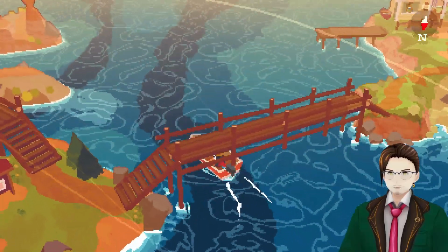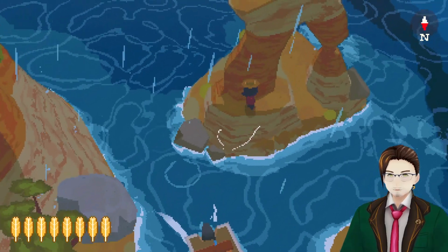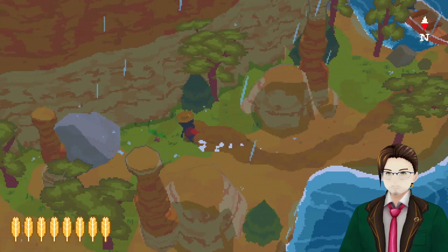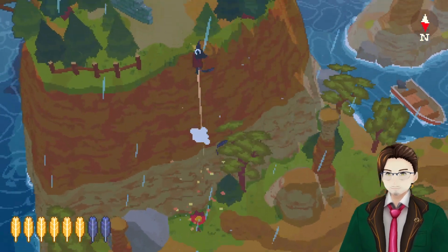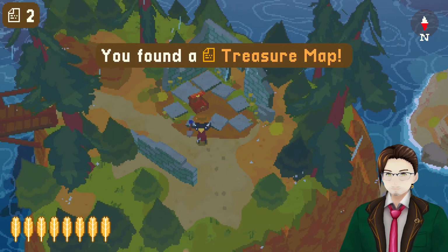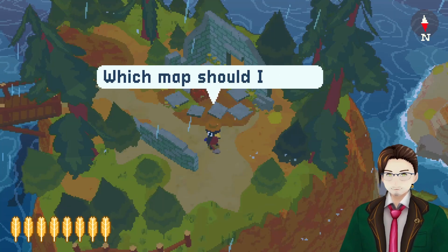Right, let's just go. Ooh, nice. Ooh, stuff around here. Man, this place is huge. Nice. Oh, there's this. What's this? The treasure map. Is there a purpose to a treasure map? It's less of a map, more a bunch of riddles. Which map should I read?